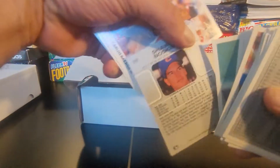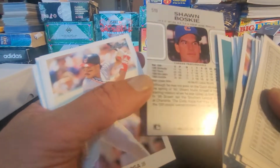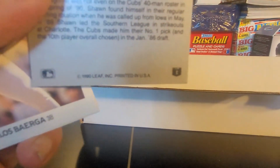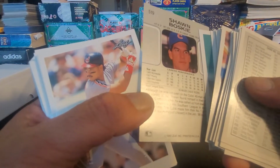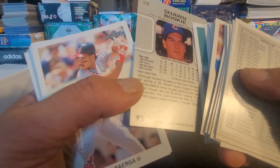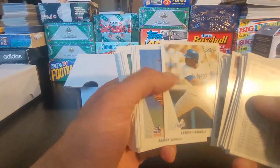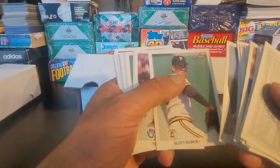Now, what year are these from? Let's see if I get that up real close there. Not, of course, my bad eyes. Looks like either 89 or 90 there. Yep, 1990 Leaf. So there's some good stuff that might be found in here, that's for sure. Barry Jones, Franklin Stubbs, Dick Schofield, Scott Scudder again.